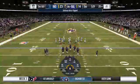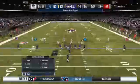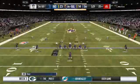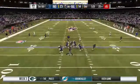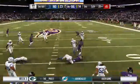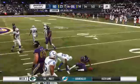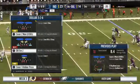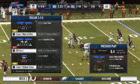This offense in desperate need of a conversion as they come up on 3rd down. To throw on 3rd down, Jackson. And this time he's got the hook up. It's complete. And he's got it past the 30 before he's hit and dropped. It's a pickup of 11 at a Baltimore 1st down.